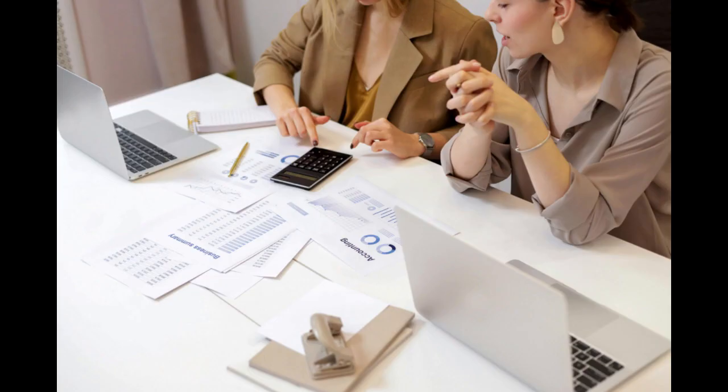1. Research the market. Understand the estate sale industry in your area. Research competitors, pricing strategies, and local regulations governing estate sales.